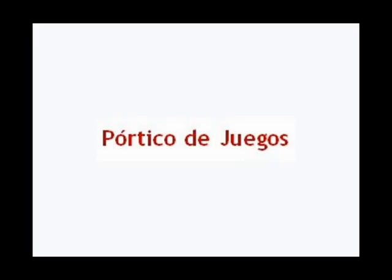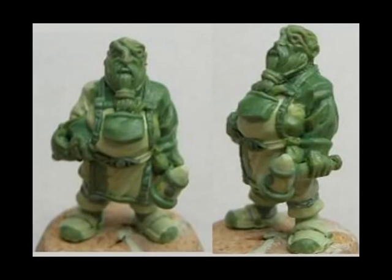So we're up to number 4 now, and at 4 it's someone who could be called Portico de Yugos. This is a very nicely sculpted alchemist dwarf. Unfortunately, I don't know very much more than that, I'm afraid, other than it's designed for the Spanish Portico de Yugos fantasy universe. And if anyone knows any more than that, I'll be delighted to find out about it.